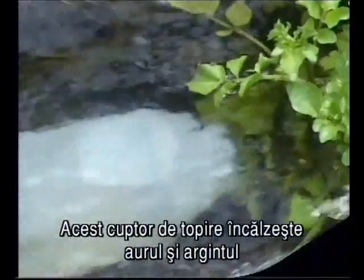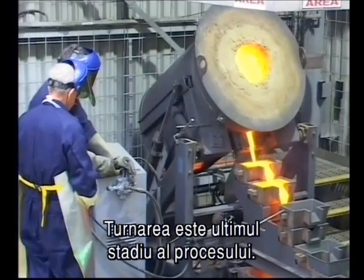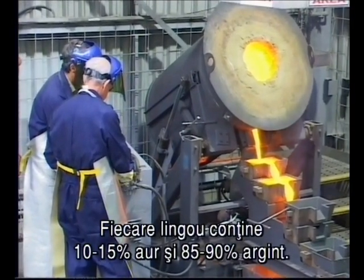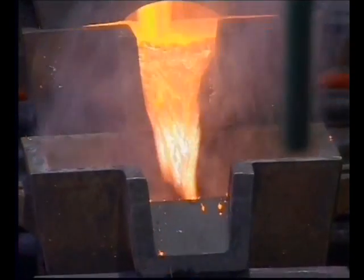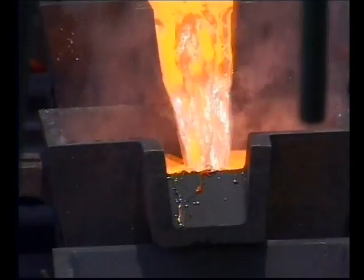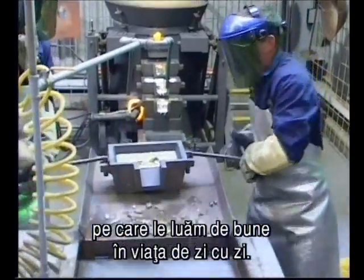The smelting furnace heats the gold and silver concentrate to a temperature of 1200 degrees Celsius. The pour is the final stage of the process. Each doré bar contains about 10 to 15% gold and 85 to 90% silver. After further refining to separate the gold and silver, the precious metals will be used in the manufacture of a variety of goods which we take for granted in our daily lives.